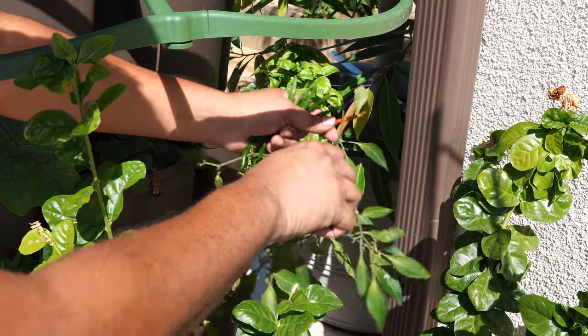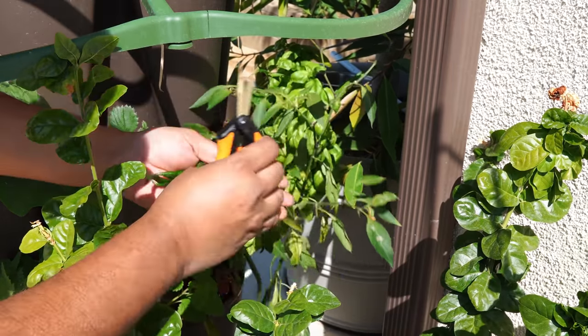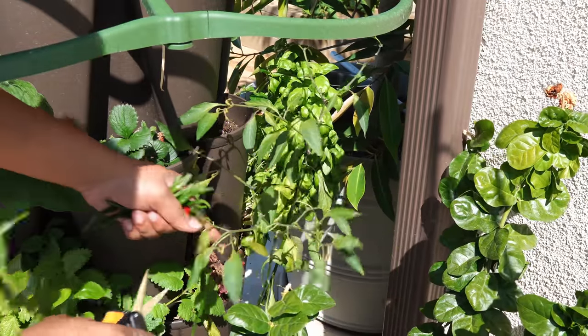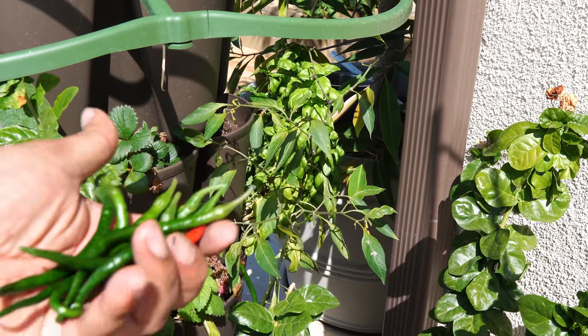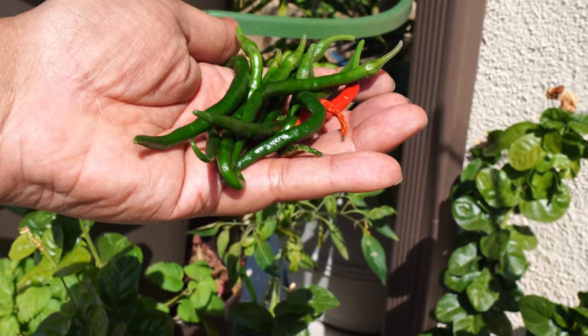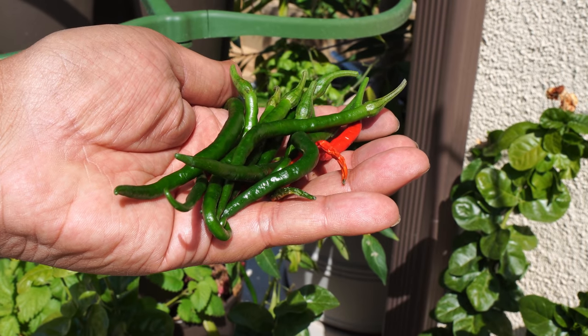You can see again these chilies, they look quite good, and they're growing in such a compact space. This hardly takes up any space and gives us a lot of produce. And here are our chili peppers, they look quite amazing.